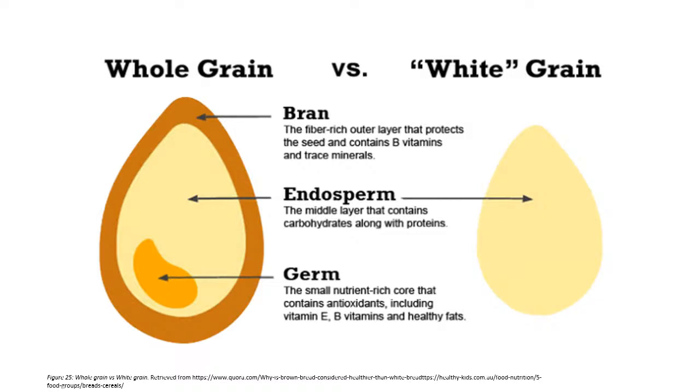So you see here the difference between both and what happens once you are choosing something that is whole grain or whole wheat, when you choose whole wheat bread, say, versus something that is refined and doesn't include both the germ and the bran. Okay? So that's why we want you guys choosing mostly the whole grain.